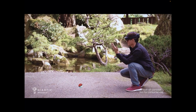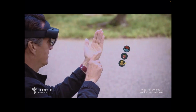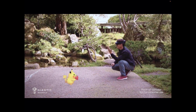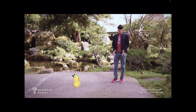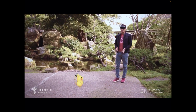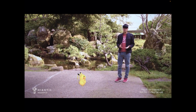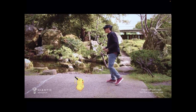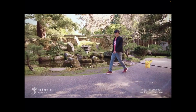So if y'all can see right here, bro has on a HoloLens made by Microsoft. Now with this HoloLens, it allows you to basically wear it, it's just like the Oculus but for AR. So it allows you with a headset to see things that are not actually there, but it'll feel like it's there, just like you're looking through the camera phone and seeing it. As of right now, we can see the Pokemon character right there, but the character is not actually there. Little Pikachu.